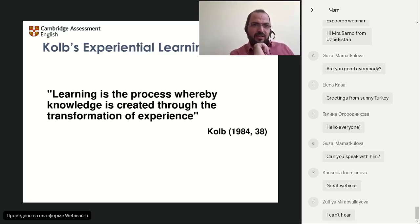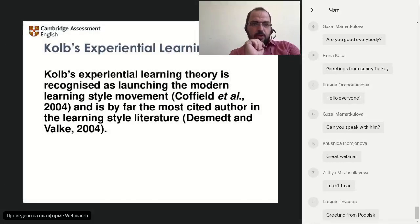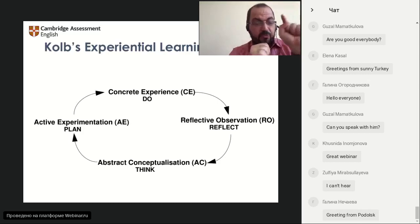Let's pause here for a second. So we learn, according to Kolb, by transforming the experience into something we remember. That means the underpinning concept of learning here is experience. Let's dig deeper. Let's explore this concept even further. So in this structure, and just for the sake of time, I'm trying to breeze through this, but this is really useful. I love the way Kolb presented his theory. And I don't want to bore you with theories, but this is not only a theory. This is something that we can see with our own eyes. Something that I experienced, something that I went through, is something that stays with me forever.